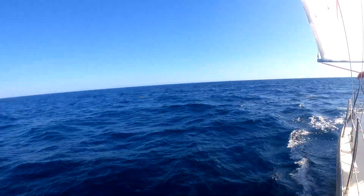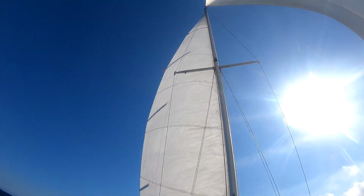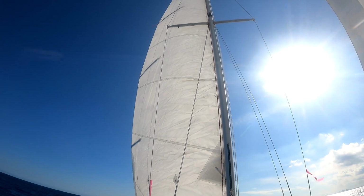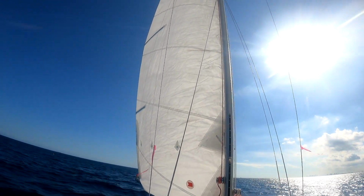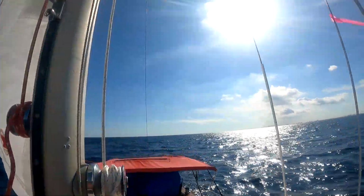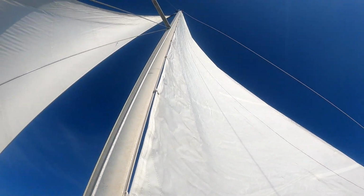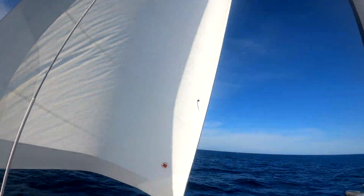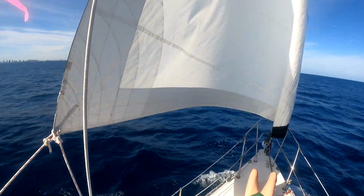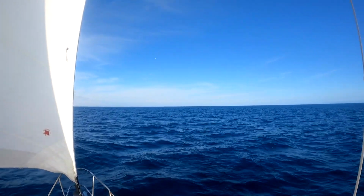So we're currently a little over 3 miles out. Got the sails up, pretty much downwind. I think we got a southeast wind coming in, so definitely pushing us along, hitting right around 6, 8, 7 knots. It's beautiful. It's beautiful. Woo! The water's so blue.